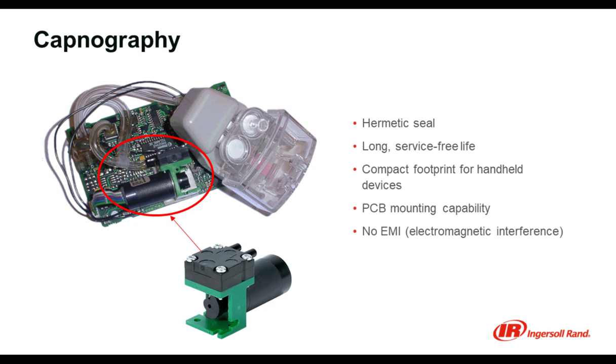Looking at a capnography device for one of our first of the monitoring sections, capnography devices measure and track changes in oxygen levels, and they can aid in signaling respiratory disease or failure. Typically, a capnography device is used during and post-surgery. If you take a look at the slide, you can see that there's a small diaphragm pump that's able to be directly mounted on the printed circuit board. That pump is going to be pulling in a sample from a patient's exhale, and that sample is going to be pulled over a sensor for analysis. That analysis is going to tell us the gases present and the concentration of the gases.